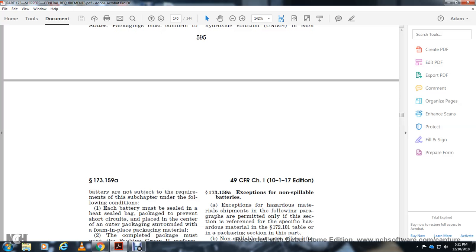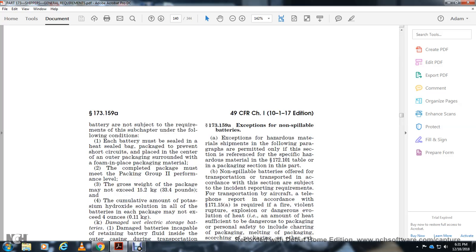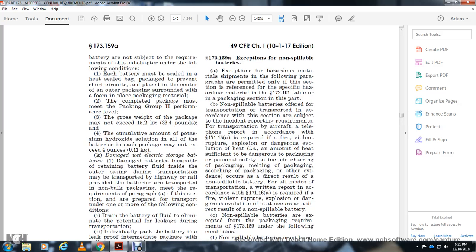the plate, within the center of the outer packaging surrounded by the foam in the packaging. Completed packaging must meet the Packing Group 2 performance level. The gross weight of the package may not exceed 33.4 pounds. The cumulative amount of the potassium hydroxide solution in all of the batteries in each of the packages may not exceed 4 ounces. The damage for the electrolyte will damage wet electric storage batteries.